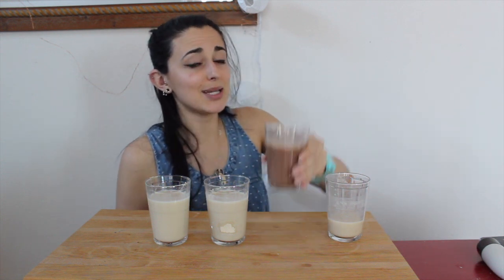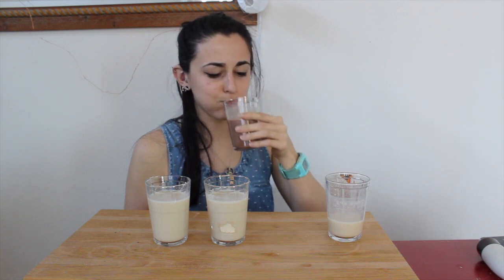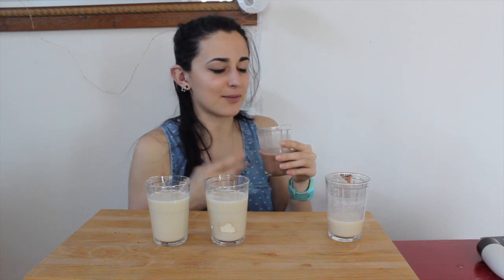So let's try chocolate now. Smells, ooh, like hot chocolate. That smells so good. Ooh, that's pretty good. It could be a little richer, but that would probably require more cocoa powder, so of course it would probably be higher in carbs. But for a chocolate flavor, this is bomb. And these are all just mixed with water, so that's how I love to judge my protein powders.